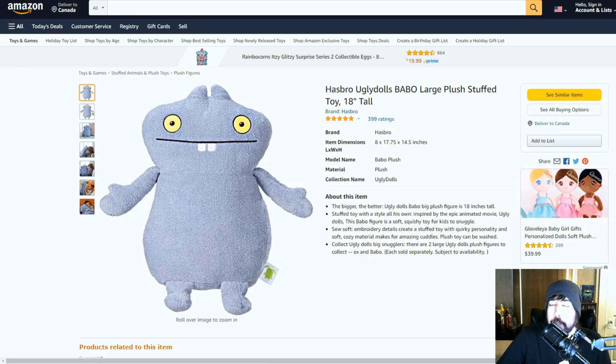Here's another thing I picked up recently, these Hasbro Ugly dolls. Now, if you're selling plush on Amazon, it needs to be new. It needs to be cleaned. It has to be polybagged. I assume you can sell used plush as well. I've never done it. I would be very wary to do so. Make sure there's no scents. It smells like new, because people's noses are very different.